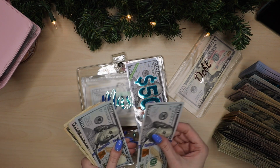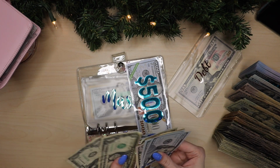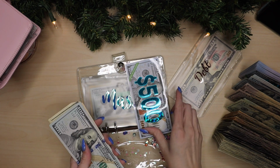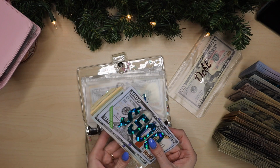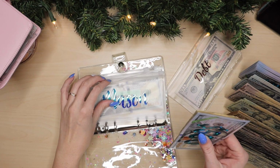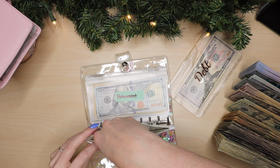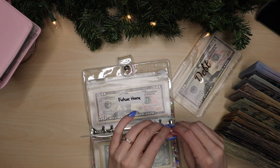So we have 1, 2, 50, 70, 70, 80, 85, 86, 87. So we have 287 plus his 500. So we have 887, no, 787. 5 plus 2, yes, 787 in Mason's savings account. So that 500 is a placeholder. His 500 is in his high yield already.